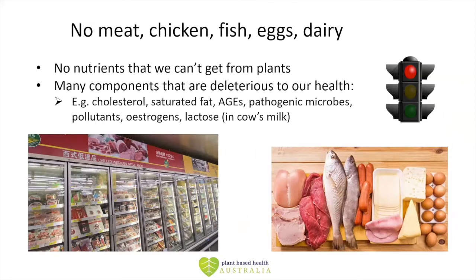Many people think, but we need them because we need protein, we need calcium. Well, there are no nutrients in these foods that we can't get from plants. And there are many components that are deleterious to our health. I've just given a few examples. Animal foods contain cholesterol, saturated fat, AGEs, microbes, pollutants, estrogens, particularly when you have another animal's milk, and lactose. And many people in parts of the world are lactose intolerant.